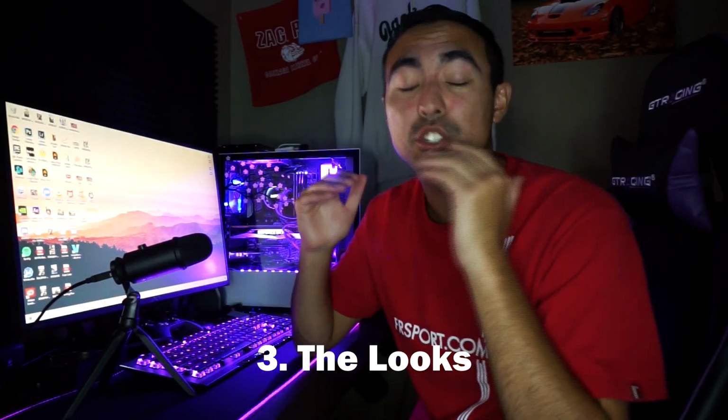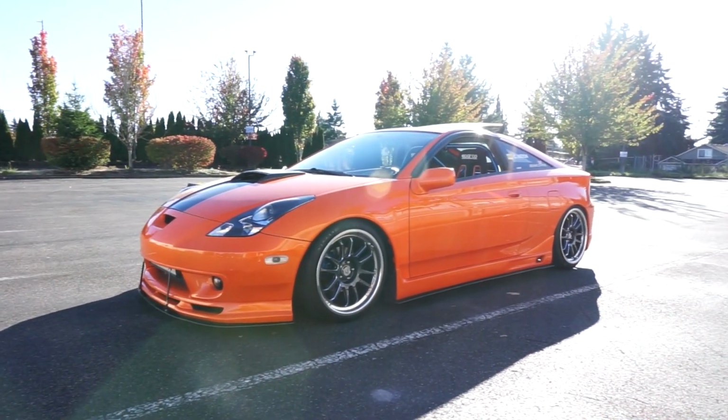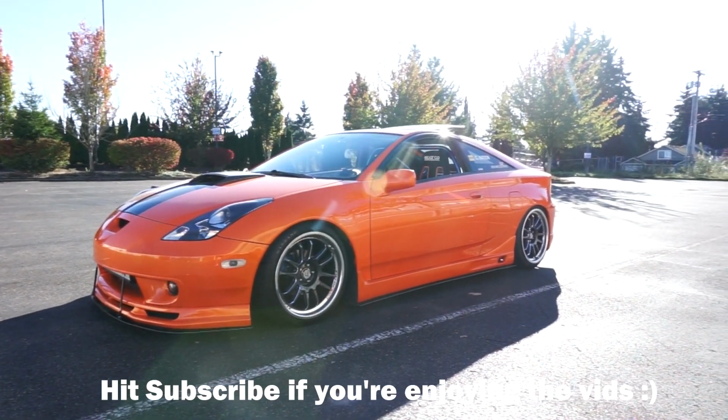Alright guys, my number 3 reason to buy a Celica GT-S is the styling on them. Now these cars are nearly 20 years old and they still keep up with modern day cars in looks. They are awesome to look at, everything on them still looks up to date and nothing looks outdated.